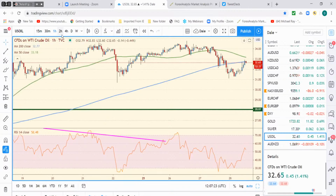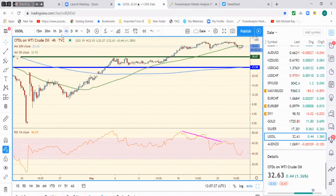So this still could be a failing rally in crude. I would say good chance we had put in some type of top. I think 28 is viable in the crude. So still looking to sell rips here.